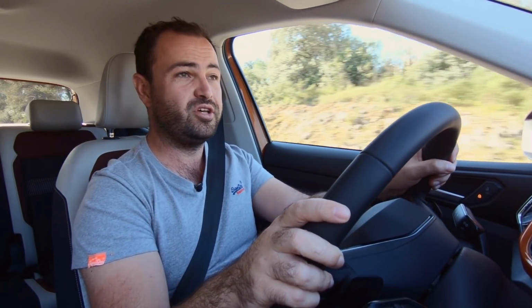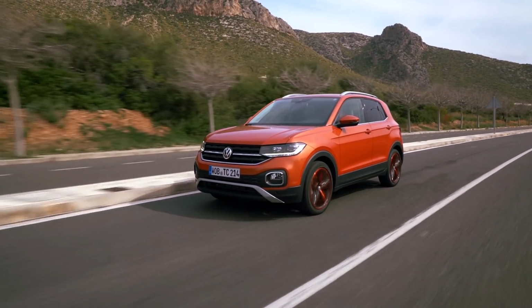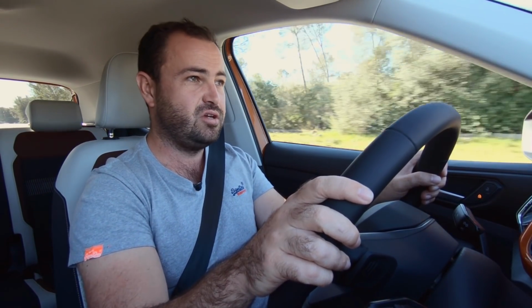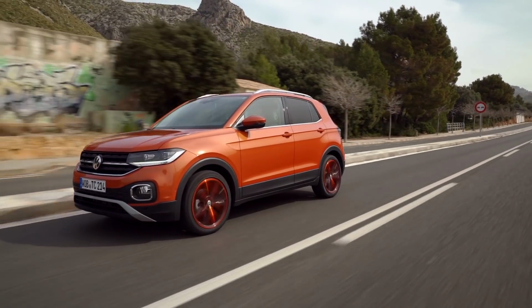So if you are looking at a Golf right now, or you're looking at an expensive Polo, or maybe you're waiting for a new little SUV to come onto the market, I think you need to wait for this T-Cross to arrive later in the year. It should be there in South Africa in about the last quarter of the year, but at under 300 grand for this, yeah, it's pretty much a no-brainer.